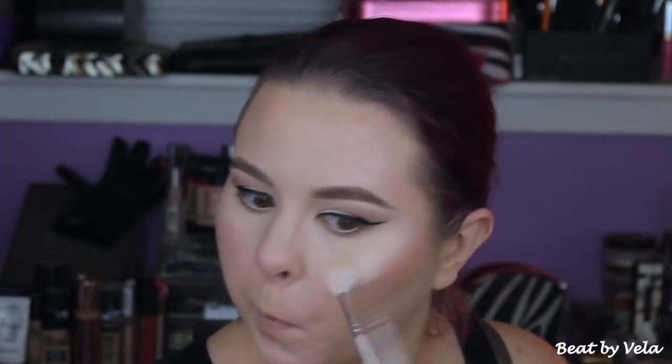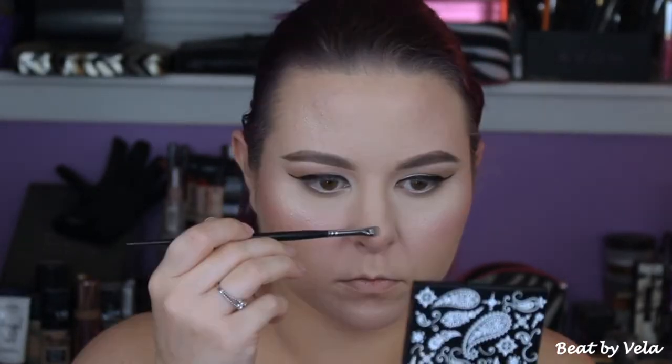Since the eyes are pretty matte, I'm going to be going ham on this face highlight, guys. I'm telling you, we're going to be glowing everywhere except for the eyes. I'm going to use the highlighter for the inner corner of my eyes, but other than that, the eye look is pretty matte, as you can tell.